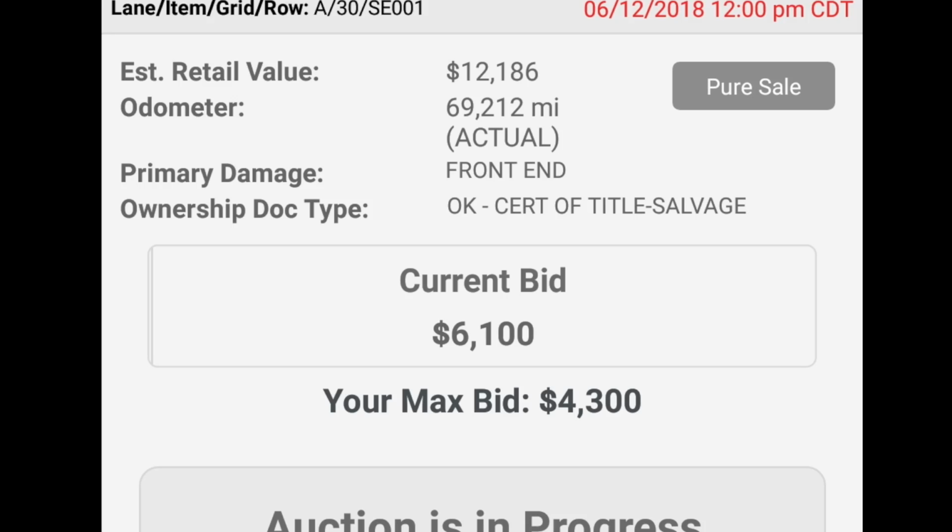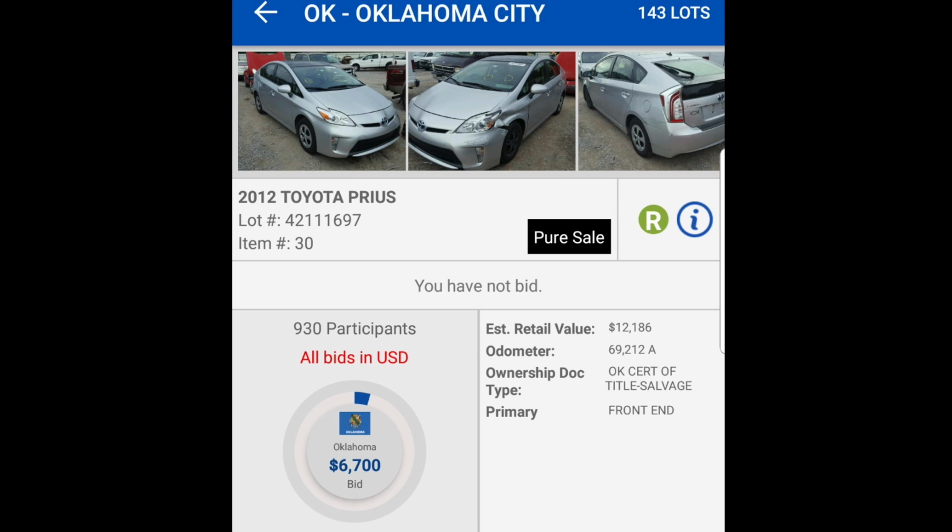$5,000. I had it, I believe, at 48 was my high bid. Or maybe 43, I can't remember. I'll put a screenshot up, but 43 to 4,800, and it ended up going for 68, and it blew me away.